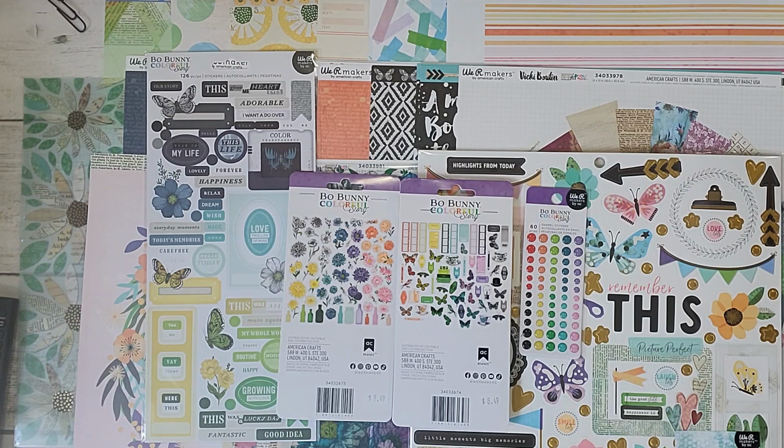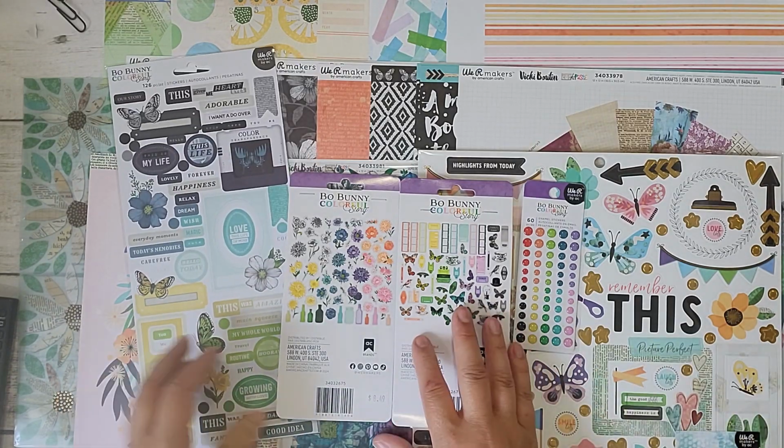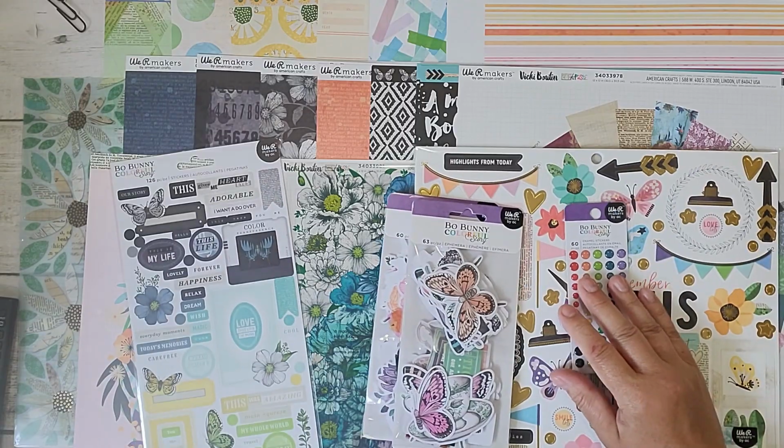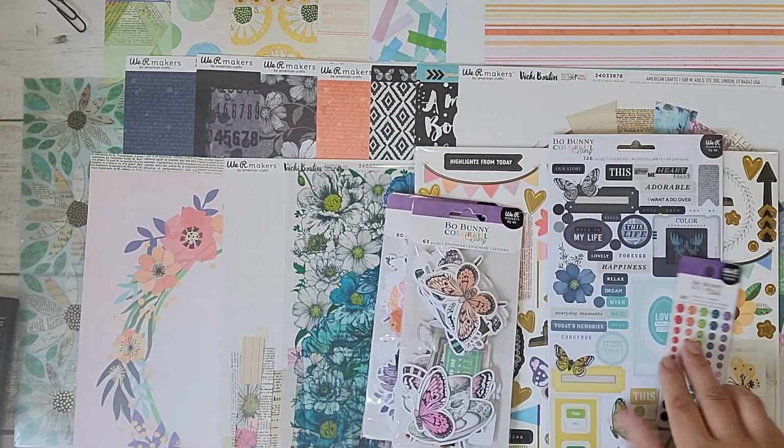I might add in just a few more things, and then do up some page kits with it and do a video about that. Grab some photos, but I just wanted to get this unboxed so that I could start doing some planning and printing out some photos.